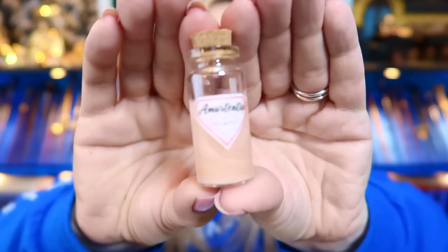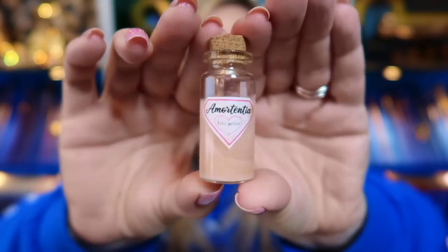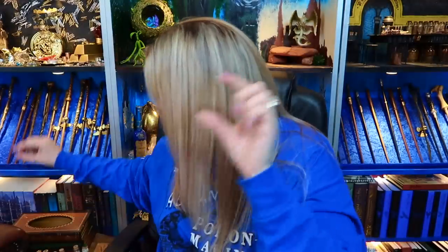Okay, we have, oh, that's really cute. We have a little bottle of Amortentia, and it's all pearly pink. That's very pretty, with a pretty crystal on the top. They are the perfect little kind of collection to put together, which is why I like that.